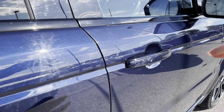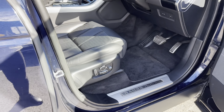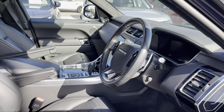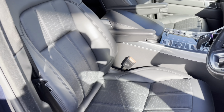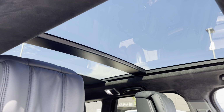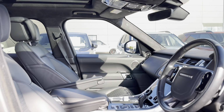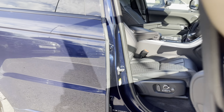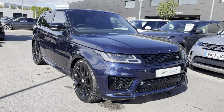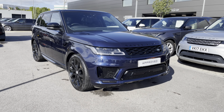Going into the driver's side, you have illuminated Range Rover script tread plates, electrically adjustable front seats, a leather steering wheel, perforated Windsor leather seats, and a sliding panoramic roof, allowing a lot more light into the vehicle. This car's done 17,984 miles, and that's the end of the 360 tour, so now I'm going to show you the technology inside the car.